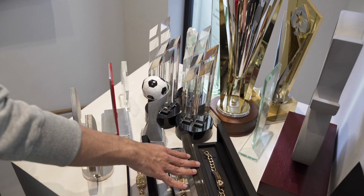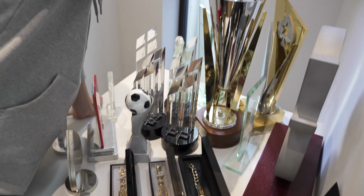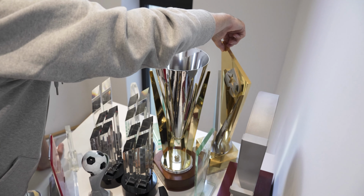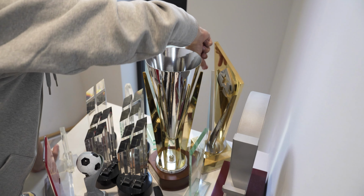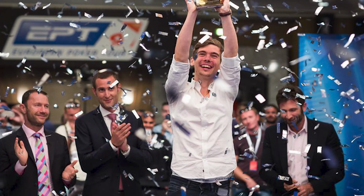And then 2017 was an amazing year as well, because I won my favorite trophy, which is this one here. The EPT 50K Super High Roller. I won that one for 1.3 million. So that was a really amazing one.